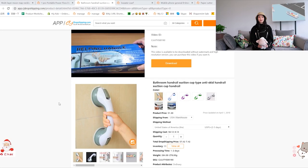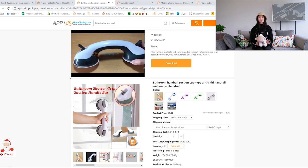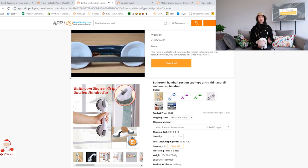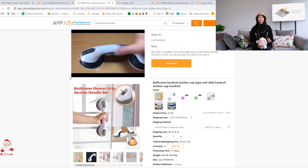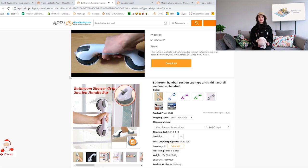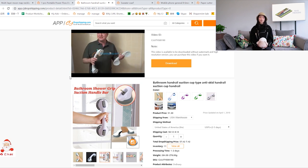The next one is a new generic plastic suction handle. This plastic suction grip handle is screwed down to help prevent dangerous falls while entering or leaving the bathtub. Two suction handles provide robust support, perfect for use in the bathroom, next to the toilet, or near the stairs.